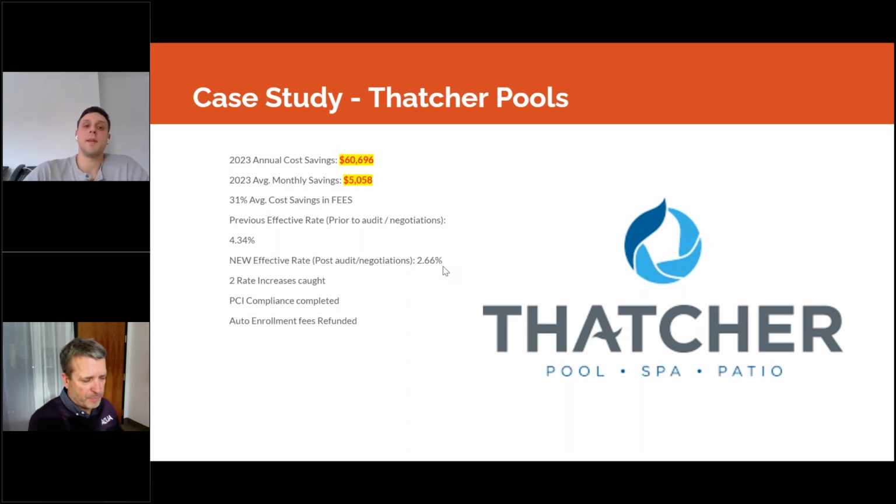We completed their PCI compliance. So in this case, they were being charged, you know, $69.99 a month for being non-compliant in their PCI costs. We got that waived and got 3 months of refunds. And they also had what we call in the industry auto enrollment fees.